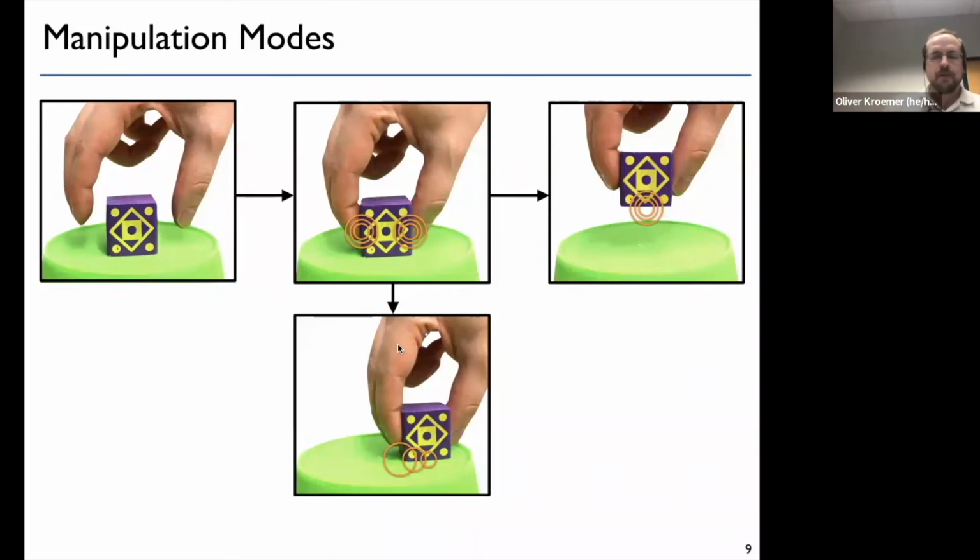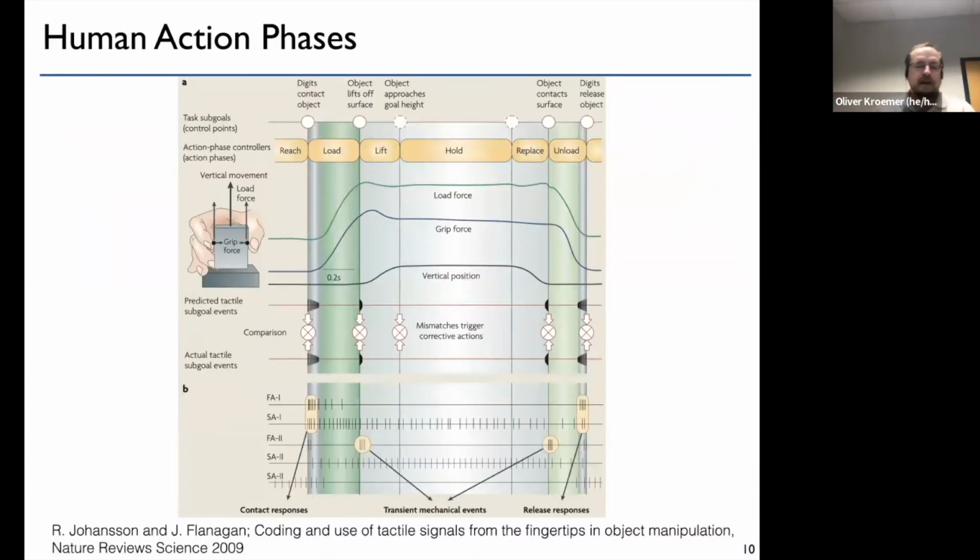And there's actually some great work by Johansson and Flanagan. If you haven't read it, I strongly recommend it, looking at how different tactile nerves are used for something as simple as picking up an object and the different phases. So here you can see we have a reaching phase, which is that first one, loading, which corresponds to applying an upward force without moving the object. And then we're finally in the lifting phase, where it's going to be moving upwards.